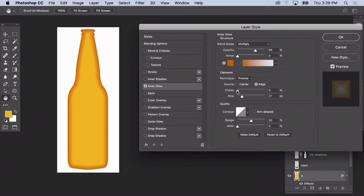And let's bring the chokers down. Let's bring the size up a little bit. And there we got this nice soft kind of an effect right in there. Okay? Now, in fact, we'll make it just a little bigger. Now, you notice that the latest versions have these little pluses, which means I can have more than one stroke. But I can only have one inner glow.